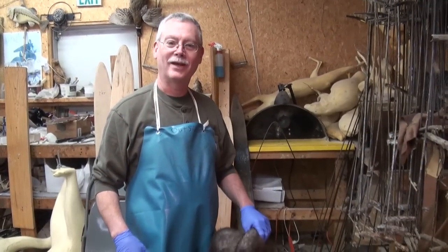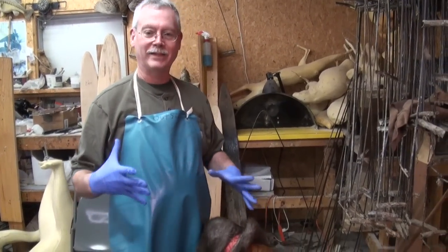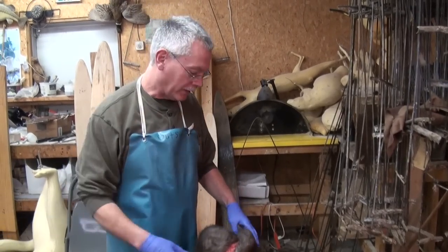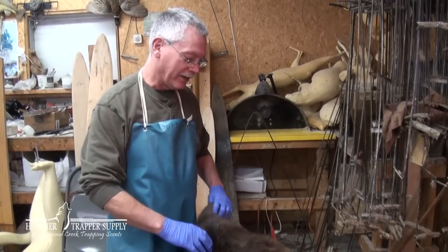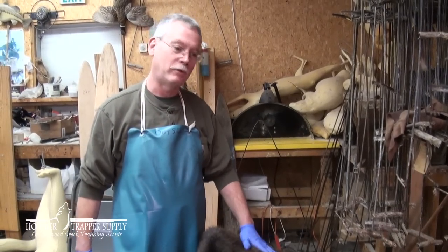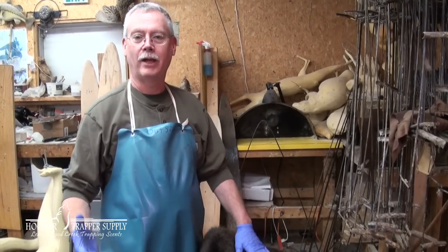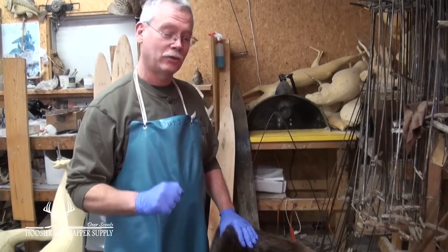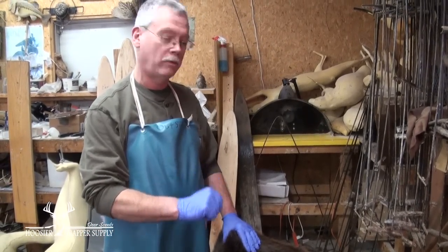For the fur handling segment of this, we're going to basically scrape and stretch a beaver. Here again, like everything else, you want to make sure you've got everything out of the fur, that it's free of everything. Comb it out, make sure you have no burrs, mud clogs, anything like that. So make sure it's clean. If you don't get it out, as soon as you hit that with that knife, you're going to cut a hole automatically.